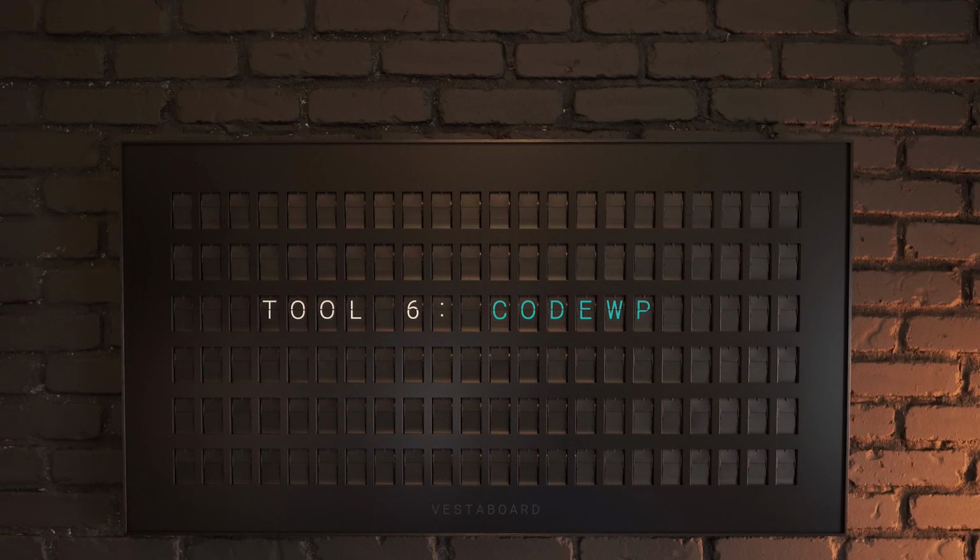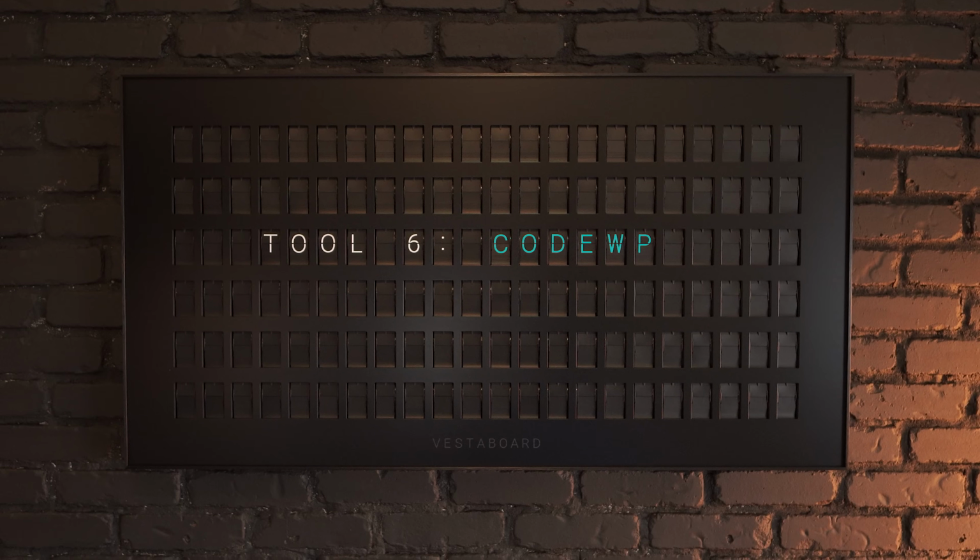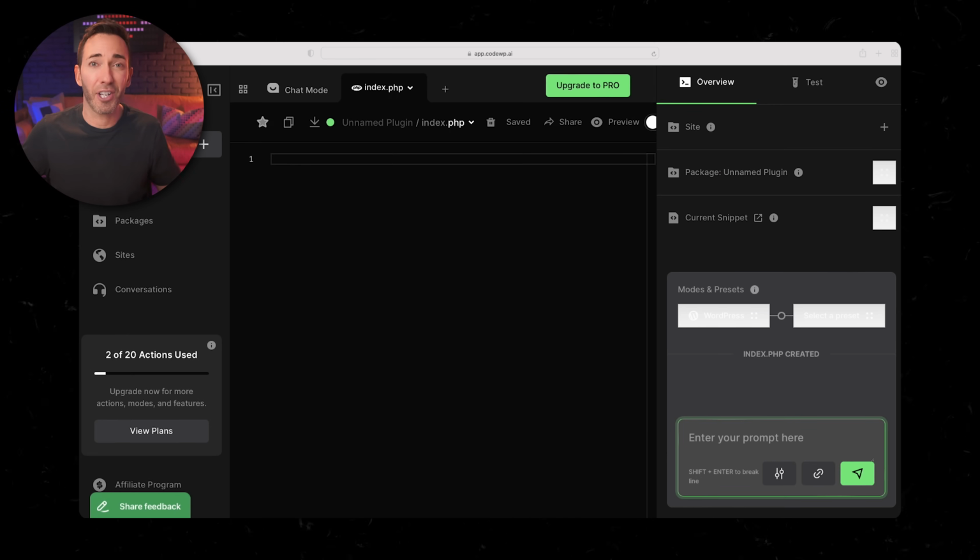So what if you wanted to add a tailor-made feature to your WordPress site, but you don't know how to code, and if you're like me, you don't even wanna know? That is where CodeWP comes in. So it's perfect for businesses wanting to add a unique touch to their website without any of the coding hassle. Let's say you're running a landscaping business and you wanna offer a custom pricing tool on your site.